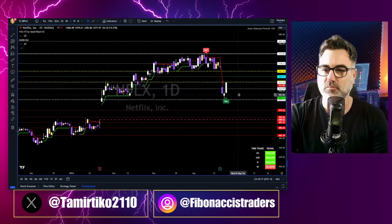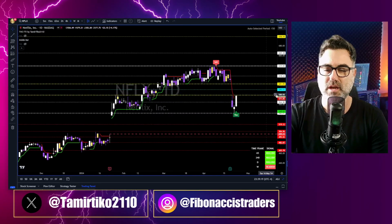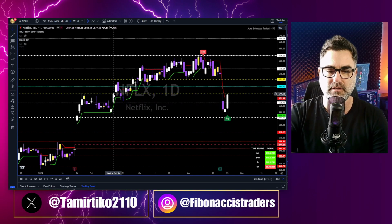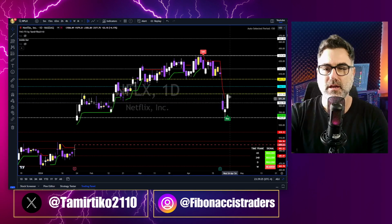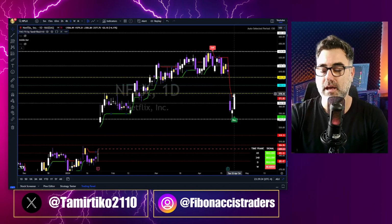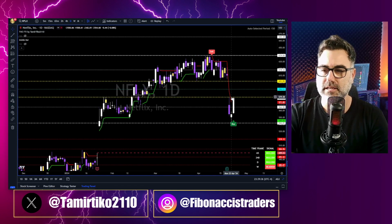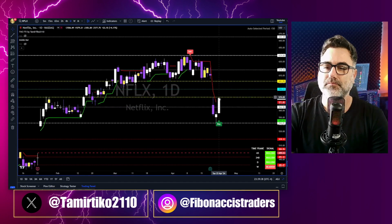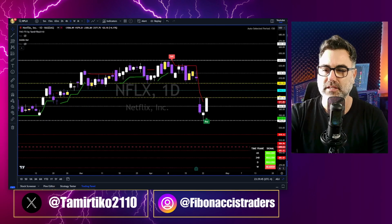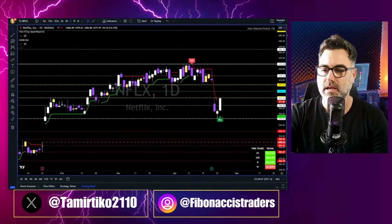Netflix, 4.2% to the upside. We're too inside the yellow zone. The yellow zone resistance from January until February became support. Now it broke below after earnings last Thursday, trying to get back above. Now inside. Now let's see continuation inside the yellow zone above Tuesday's highs. We will see 590 and maybe this gap at the 605 getting filled slowly.